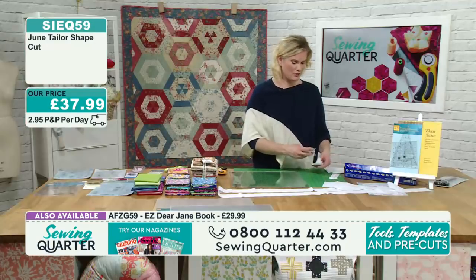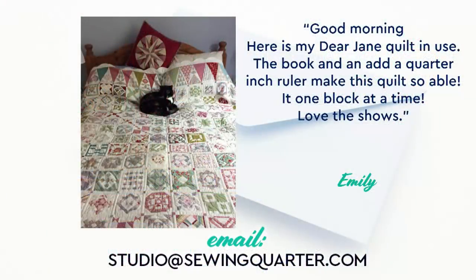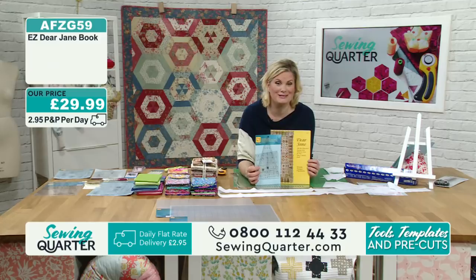We've got emails as well. Oh, good morning. You're all up bright and early this morning, aren't we? Oh, Emily. Now, Emily says, here is my Dear Jane quilt in use. Oh, yes. The book and the 1/4 inch ruler makes this quilt so able. It's one block at a time. Love the shows. Emily, I think you are so right, actually. I didn't think to add 1/4 inch ruler onto that. Thank you for spotting that as well.